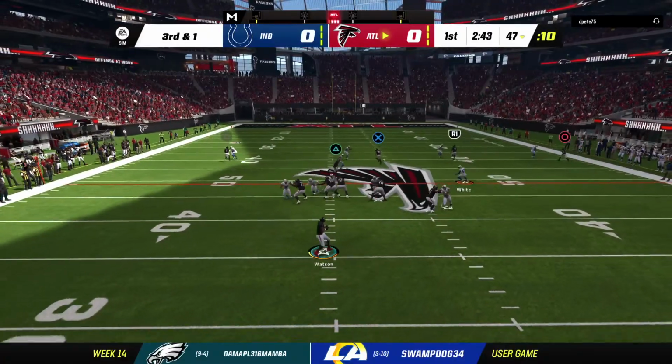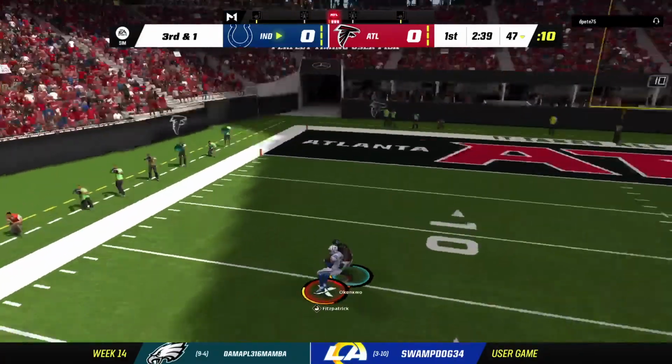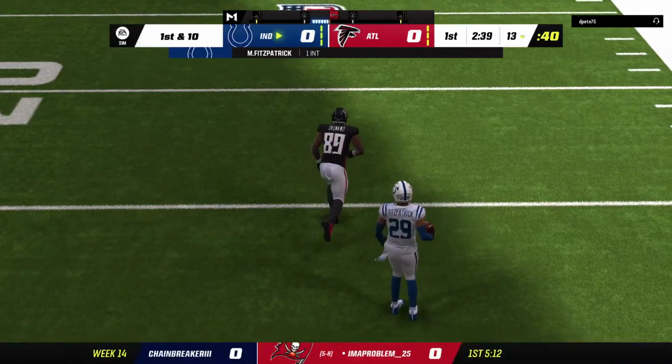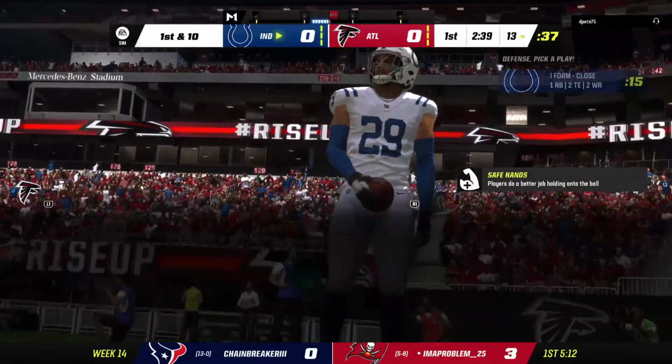Now it's Watson. Being chased out left. Now he'll throw deep left side. And this throw will be intercepted. Picked up by Minka Fitzpatrick. And the Colts are going to take over at their own 13-yard line.